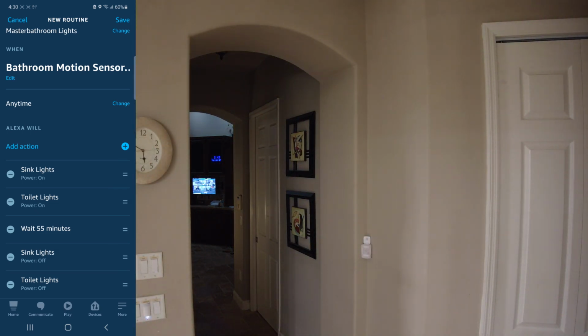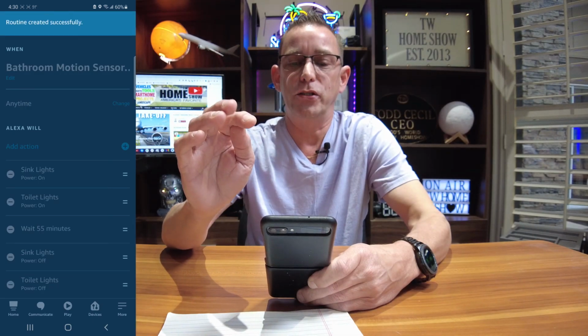I'm going to hit this save at the top right first and just explain quickly. You used to be, back in the day, you had to get the SmartThings device, a really smart hub, separate smart hub that could power these actions and stuff. If this happens, then that will happen. Well, now Alexa does it all with the routines that are built in to the Alexa device.